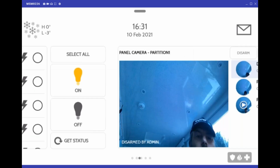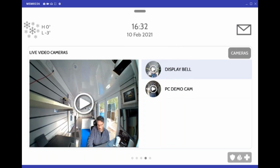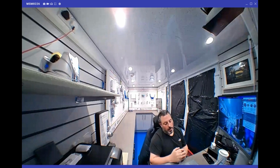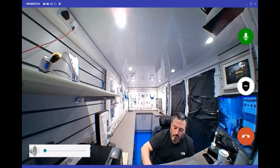Okay. The next screen, obviously now, because I've turned the panel cameras on, it's taken some disarming photos of what's already been in the log there. And then this is your camera page. As you can see there, I've got 2 cameras on mine. If I tap on the camera I want to display, it'll connect to the cameras. So that's my doorbell.